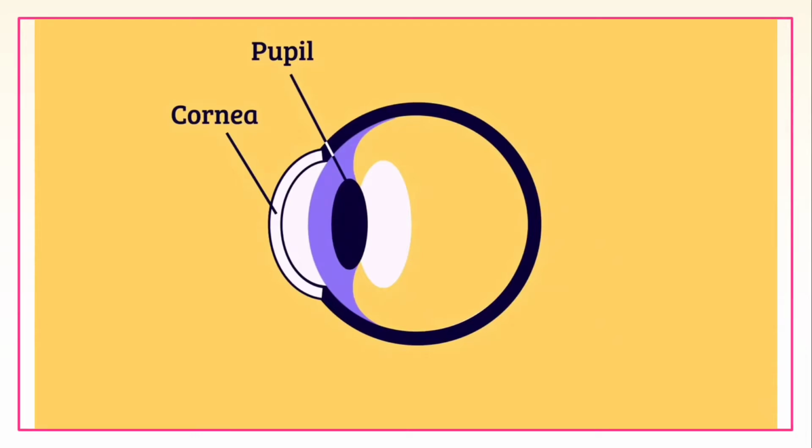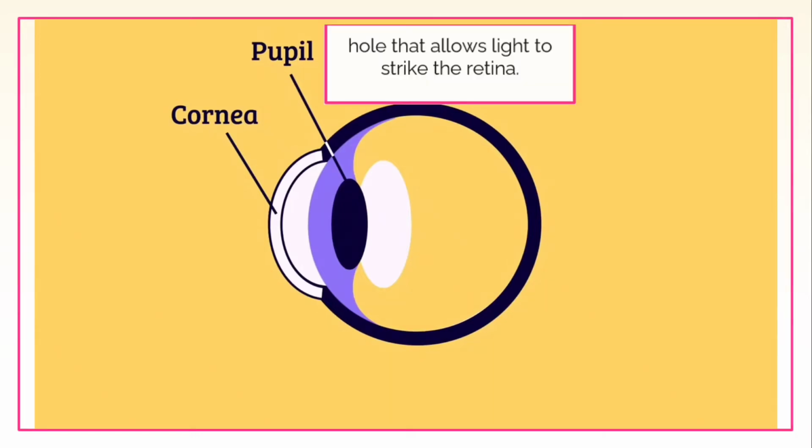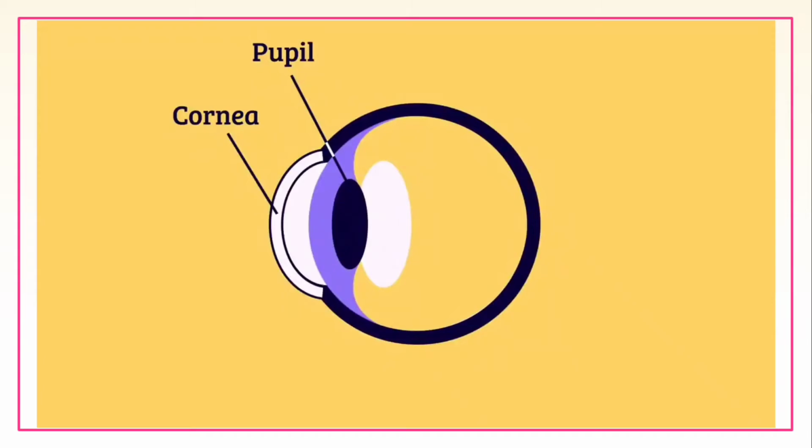Next, the light rays pass through an opening or hole called the pupil. The pupil is the dark round circle in the colored part of the eye that allows light to strike the retina.